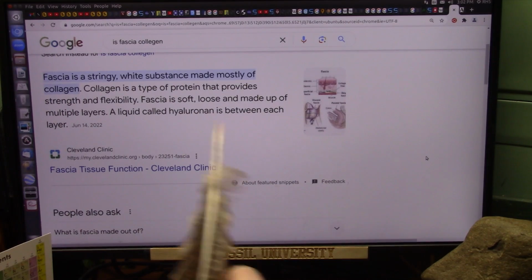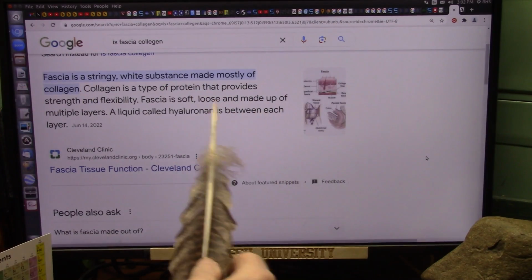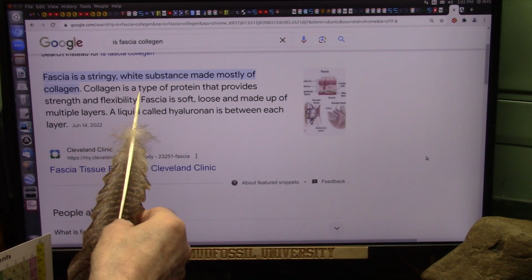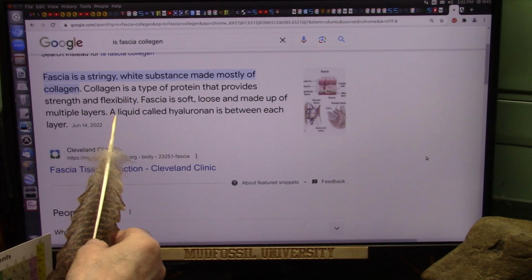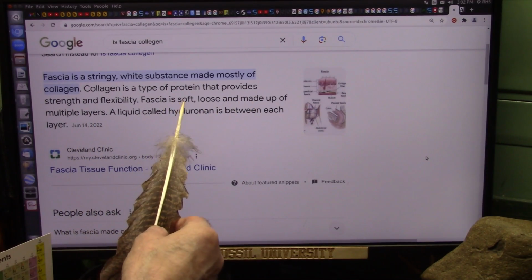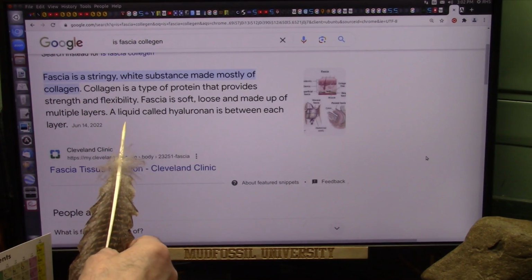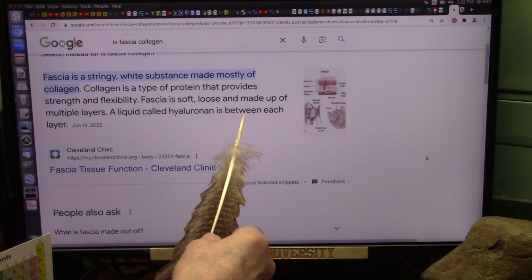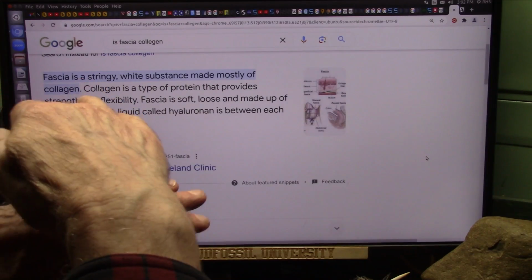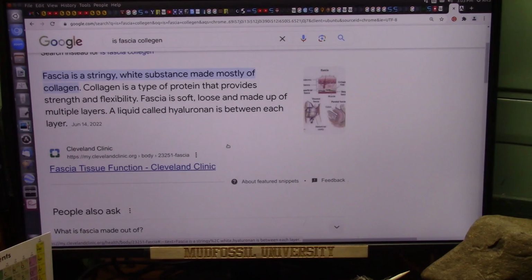You see this right here? Fascia is that white, stringy, sometimes elastic fabric. It's a substance made mostly of collagen. Fascia is all collagen, basically. It's a type of protein, provides strength and flexibility. Fascia is soft, loose, and made up of multiple layers. Well, it's not necessarily loose. Fascia can be loose to expand and contract with your lung and so forth. A liquid called hyaluronic is between each layer, which is this fluid-filled highway, basically. So don't forget, fascia is collagen.